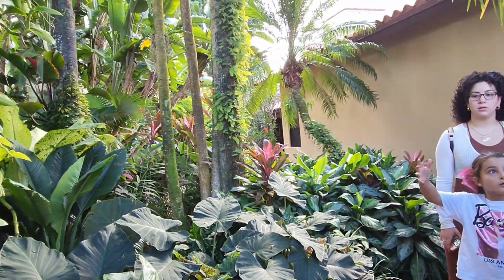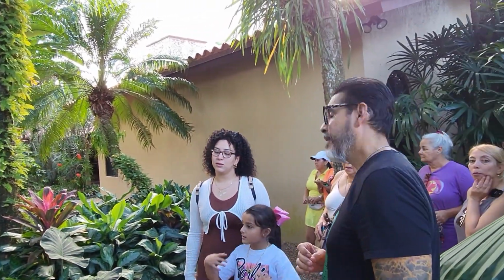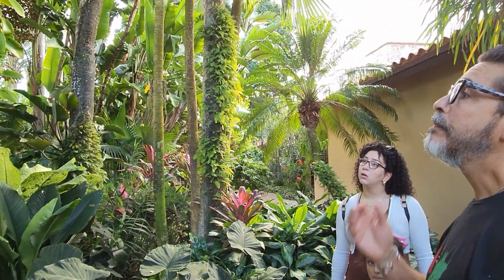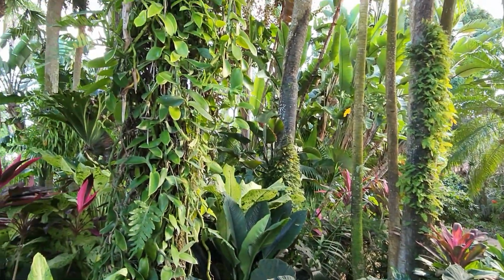So the bee pollinates it and then it creates a seed pod, and the seed pod is actually the vanilla. So we are talking about the vanilla orchid here. This is a huge specimen here.